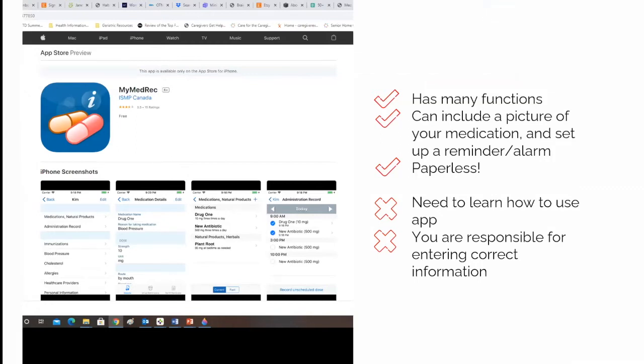A fourth option that you can consider for your medication list is to download an app. So most of us now have a smartphone, and a lot of us are trying to become paperless or to use less paper. So My MedRec is a free app that has been developed by ISMP Canada, and it has many different functions. So you can take a picture of your medication, you can set up a schedule. So if you see in the screenshot here, there's an administration record. So you can actually set an alarm to remind you to take your medication.